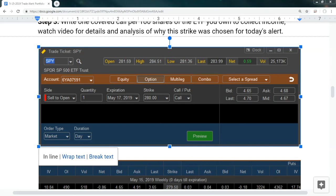And what's beautiful about the in-the-money covered call is the SPY can now drop $4.67 and I won't lose a penny. In fact, I'll still make that same profit. So it's a very smart trade.